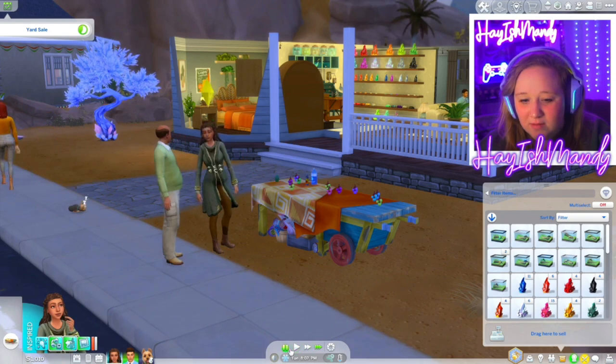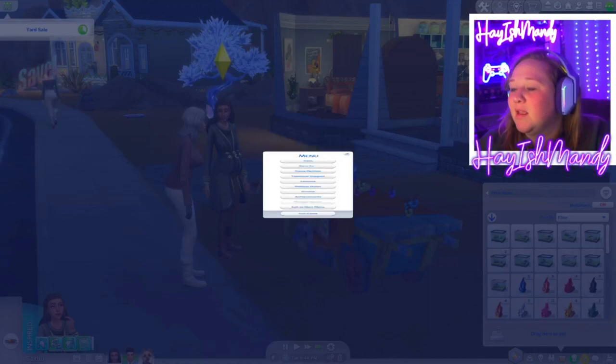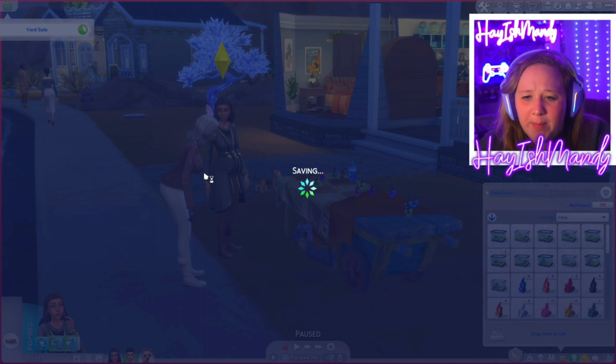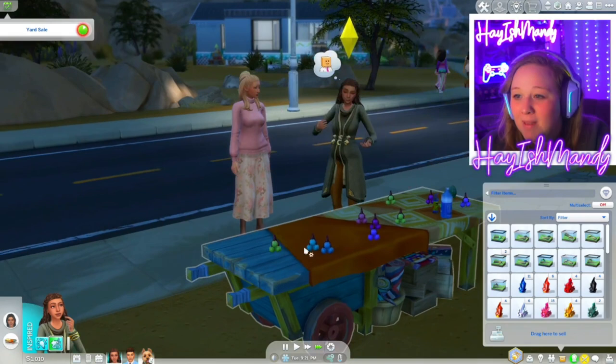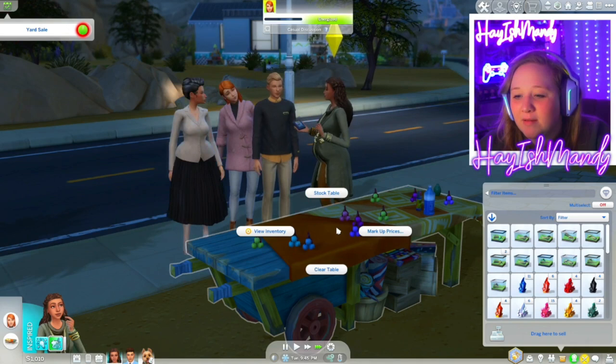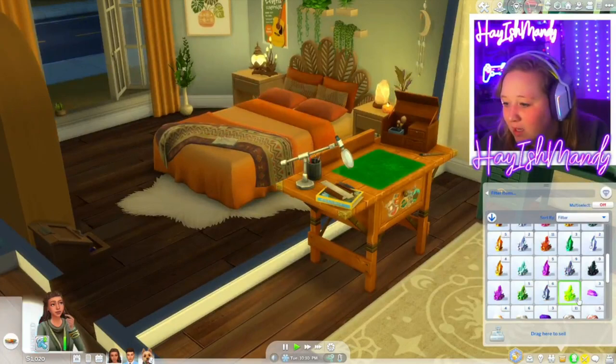Ew. Anyone buying anything? I kind of need people to buy stuff. And saving because I made a purchase. Holy grandma! Grandma's packing. Holy crap! Buy something! I'm begging! Is it because the prices are 100%? Ugh, well, that's all I can do for now. All right. Archaeology table. Got it. Now, what do I do? I put this here.